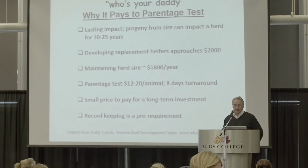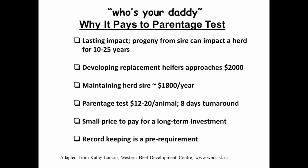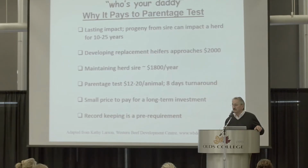So let's talk about the business of sire identification and why it's important. Well, a lot of us have said that 80% of genetic improvement comes through the sire. You might find that to be strange because it should be 50-50, sire and dam, but the sire has such an important part to play in the herd. It can produce anywhere from 20 to 40 progeny or more, and so it has a large impact on the genetic improvement of your herd. A sire or a young bull takes around $1,800 to produce, so it better be doing something for you.